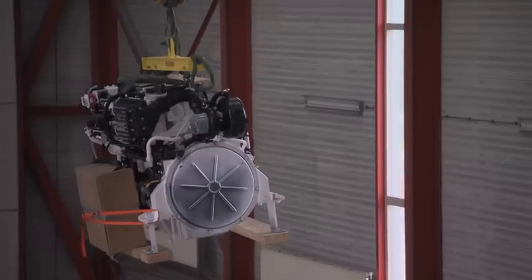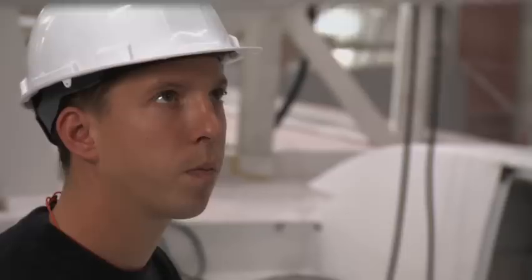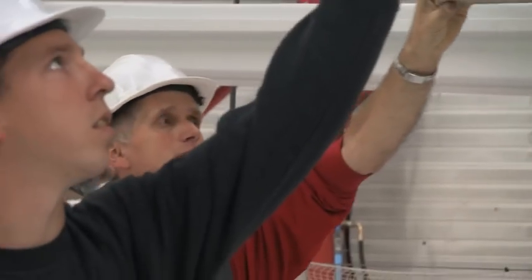It's finally time for the engine to be installed on the Yacht 3067, a build which has absolutely absorbed the shipyard. There are, I think, at the moment 60 people working non-stop on it. And it will be, in the end, a little bit more.